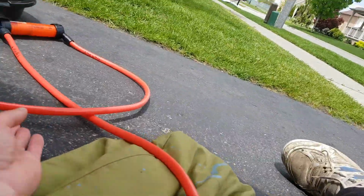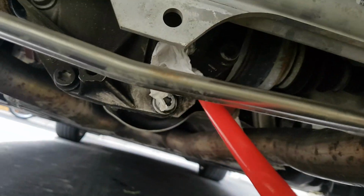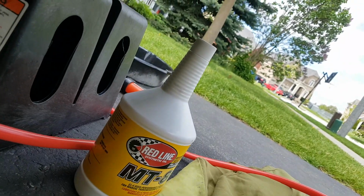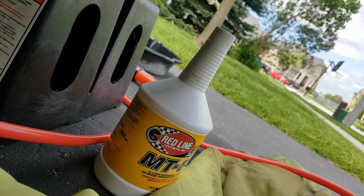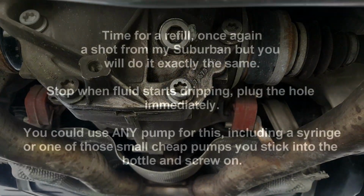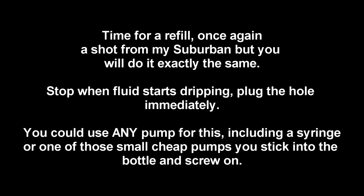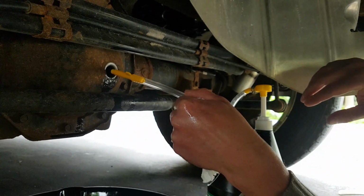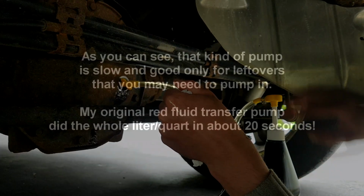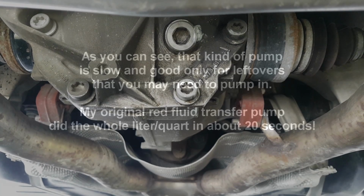Then my output went right into the fill hole. Stick it in there deep, and it only took about a minute, not 30 seconds, and we were able to push all this new fluid into the differential. Do it until you empty the bottle or until the fluid starts dripping out. Once it starts dripping out, have your pan ready.